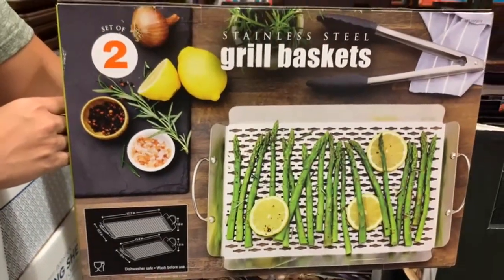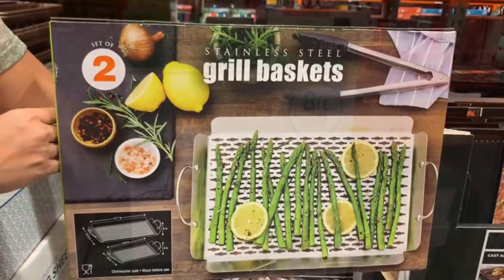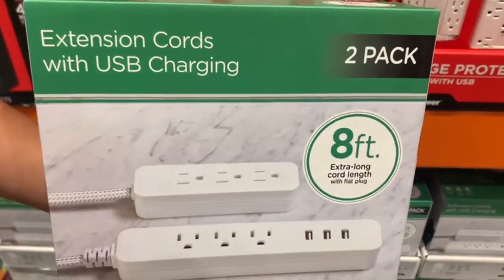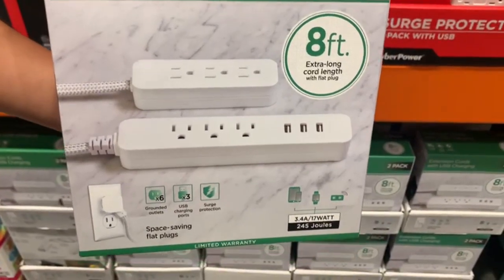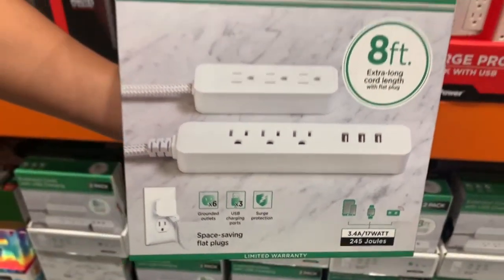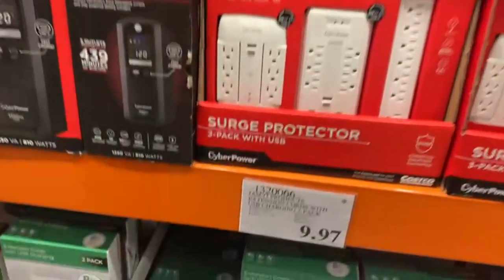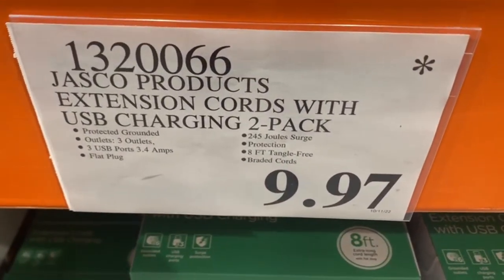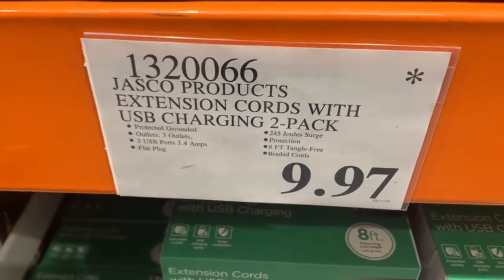And I find that these extension cords are really up to date with today's technology because they have USB charging ports, which let me tell you guys, not a lot of extension cords have that right now. So they're selling for $9.97. These are also marked down. It is a two pack.